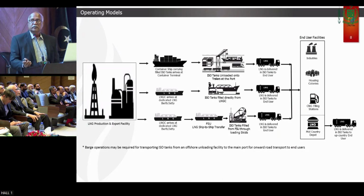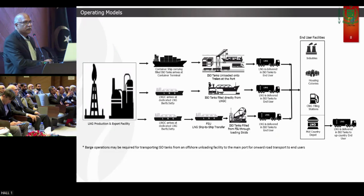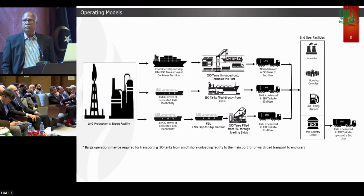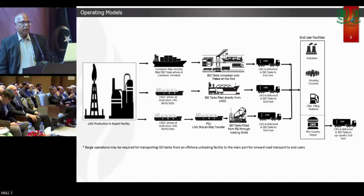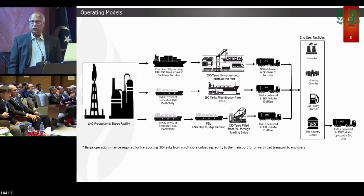My next slide is regarding the three modes of virtual LNG transportation from end to end as an end-to-end business proposal. The first that you see on the screen is basically a very simple proposal which involves loading of the pre-filled ISO tanks onto a container ship which arrives at a receiving terminal, and these ISO tank containers are directly unloaded onto the trucks and then transported to the end user.